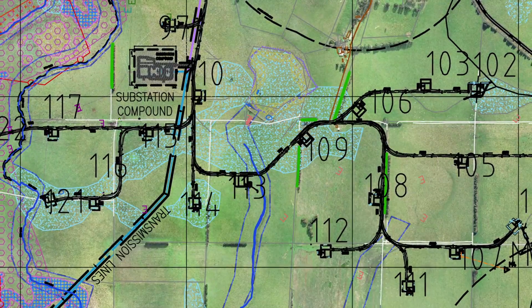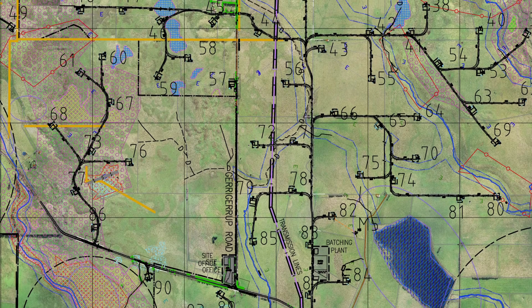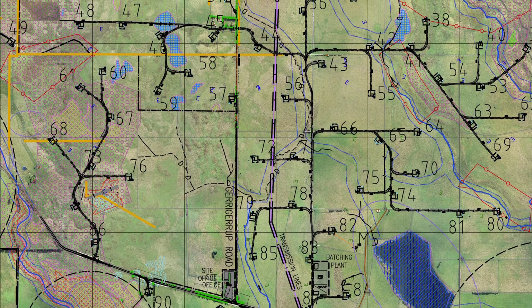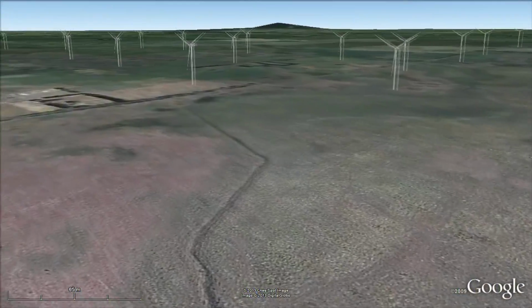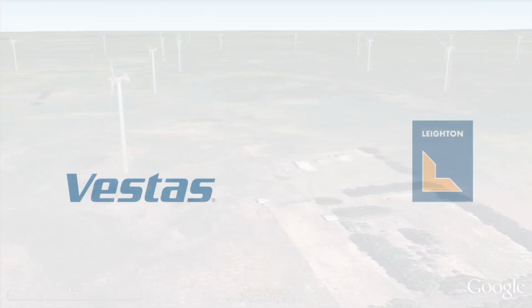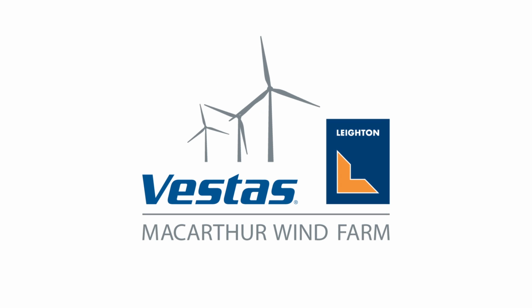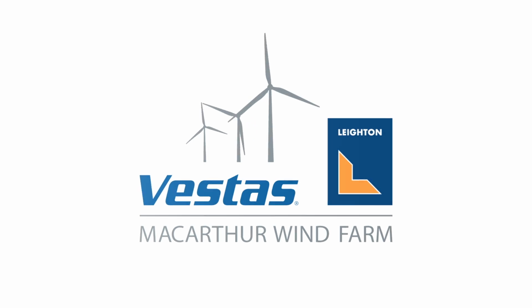In July 2010, Vestas Australian Wind Technology and Leighton Contractors were jointly awarded a contract by the AGL and Meridian Energy joint venture to construct the $1 billion Macarthur Wind Farm development. Vestas and Leighton Contractors formed a consortium and worked together to safely deliver the project 3 months ahead of schedule.